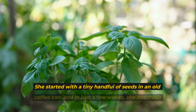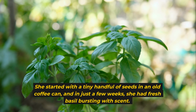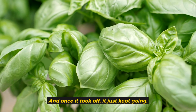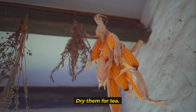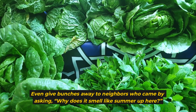She started with a tiny handful of seeds in an old coffee can, and in just a few weeks, she had fresh basil bursting with scent. It didn't ask for much, just sunlight and water. And once it took off, it just kept going. She'd pinch off a few leaves and toss them in pasta. Dry them for tea. Even give bunches away to neighbors who came by asking, "Why does it smell like summer up here?"